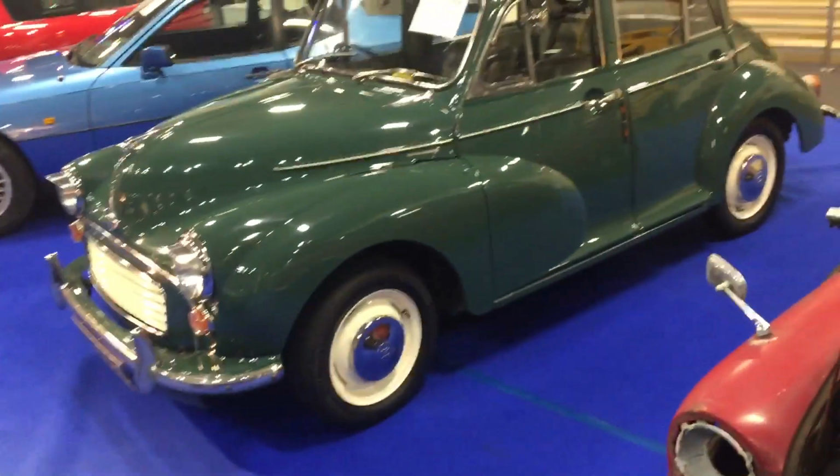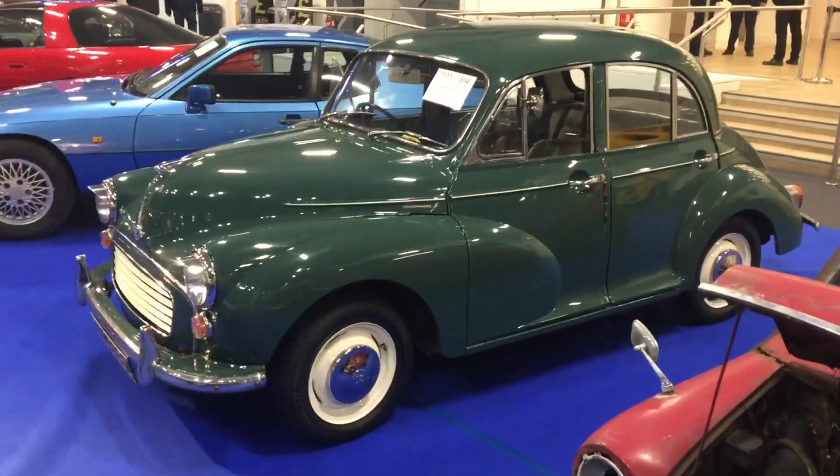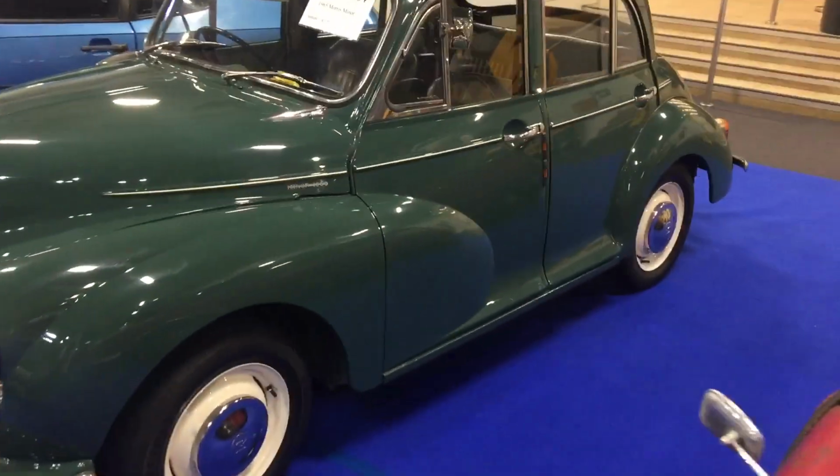By the way, so this BMW, 7,000 to 9,000 pounds. Bloody hell. My 325i SE I sold for a lot less than that. Man, I wish I'd kept hold of that one. That one is up for 5 to 7 grand.